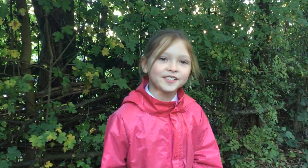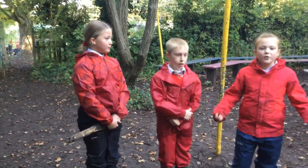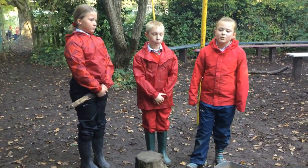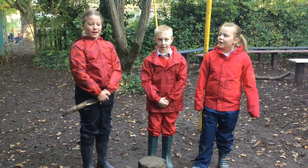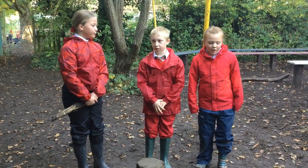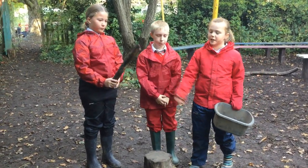If we have worked hard and completed all our activities, we have a few minutes free time in the bowl. This is when we can use our imagining muscle and creative muscle. We have created a new game called Hit the Stick. We have to use 3 people for it: a bowler, a hitter and a catcher. We need acorns, a log to sit on and a stick.